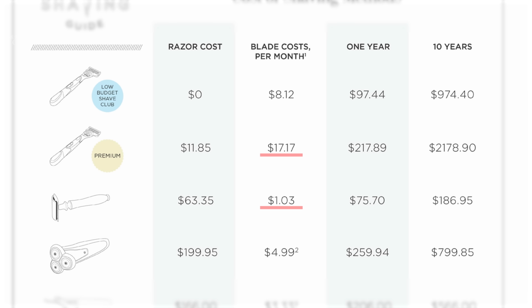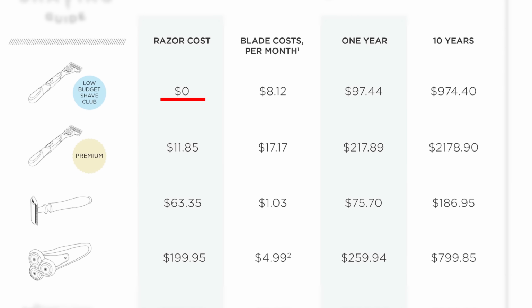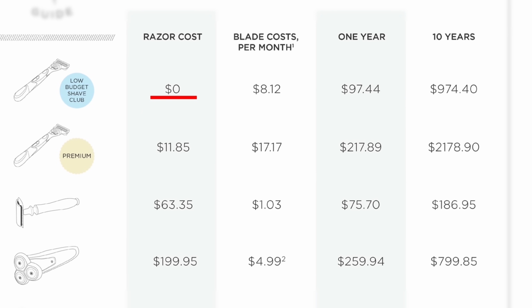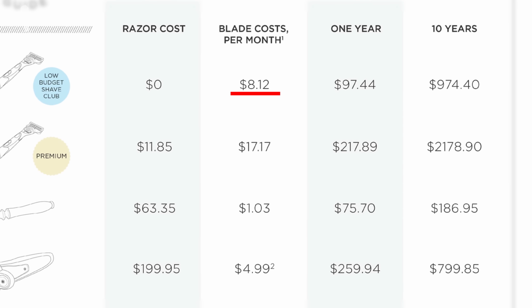First of all, it's cost. Over the course of a year or even 10 years, you spend probably 10 times as much on a cartridge system than you would on a double-edged system. Now, the big difference with the cartridge systems and a DE razor is that you get the handle for the cartridge razors for free, but you'll pay anywhere from $1 to $4 for each cartridge.